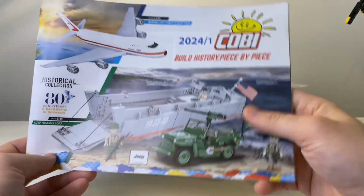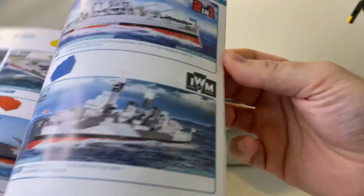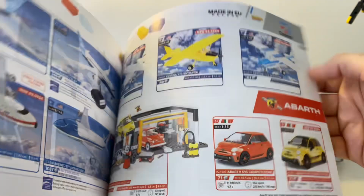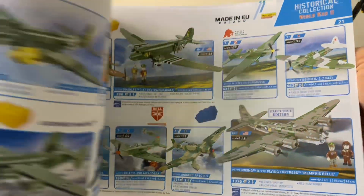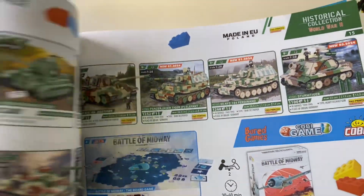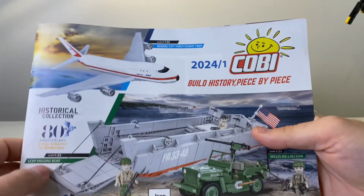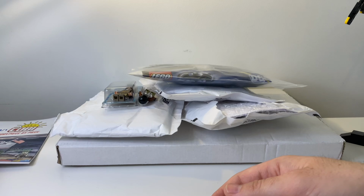I was recently going through a Cobi catalog, and there's some stuff that looks really, really good here, and the price is very reasonable. I really hate the minifigs they have, they look super bad, but the kits are good. The kits look good. And I might be, if times get tough like they are right now for me, and I'm trying to save, switching to Cobi for some stuff, maybe for some of my military kit builds, to get a fix for my little brick addiction. But let's see how that's going to work out.